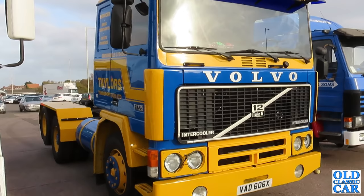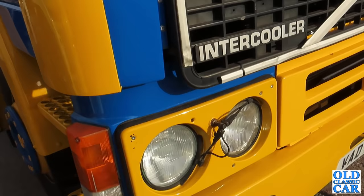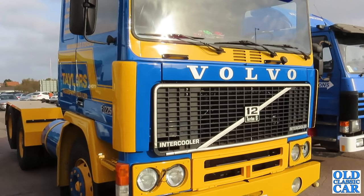This particular Volvo is left-hand drive, and it even has headlamp wipers. I think that's probably the first time I've seen a setup like that on a lorry. That's a real smart truck, that is.